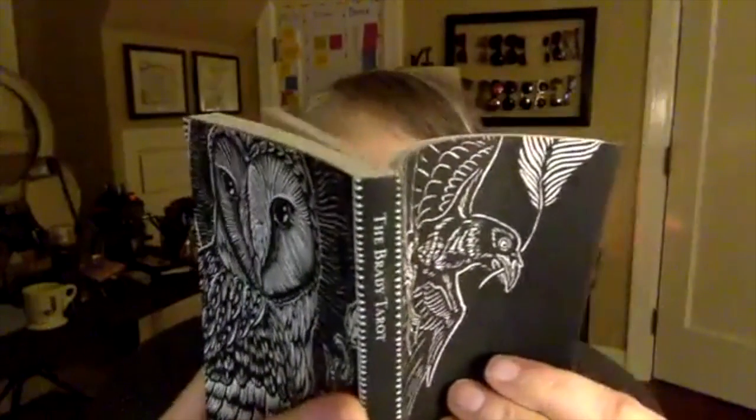And as you flip through it, it's got just beautiful descriptions. And one of the cool things about this guidebook is that it was written with the collaboration of Rachel Pollack, who is one of the foremost writers on tarot that I know of. She wrote one of my favorite books on tarot, 78 Degrees of Wisdom, and she's marvelous. So I think it was so great that she got Rachel to write this book that goes along with the Brady Tarot.